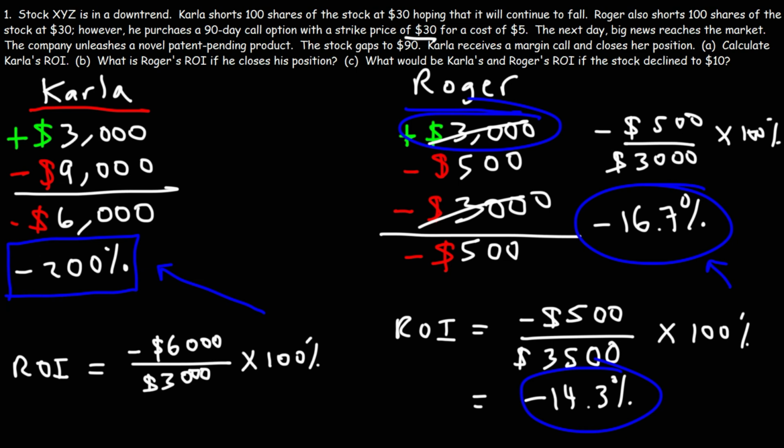However, in this example, Carla, she's looking at a 200% loss. So buying the call option when shorting the stock can be very, very useful because it can protect you from huge losses. Now, granted, it's not every day that a stock will get to 3 times its value. However, it's still possible, it can still happen. And so owning a call option can protect you from huge losses such as that. So now you know how to protect your trading account when shorting a stock.